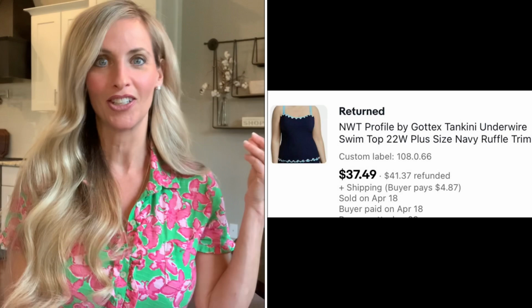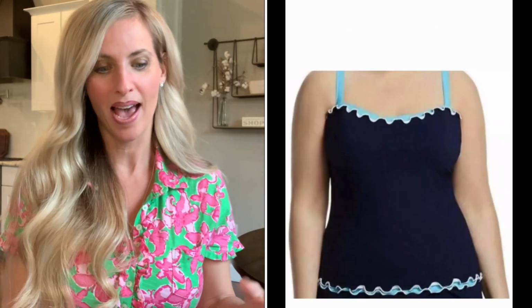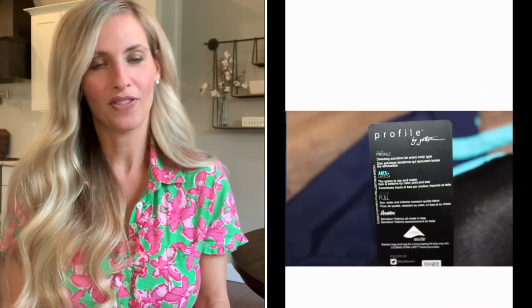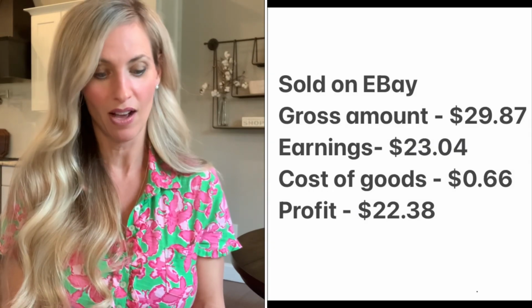The next one was a swimsuit that you'll see on my totals at the end. I had to refund this week, but it turned around and it sold like that. So I got it back and refunded the lady, and then it sold for $29.87. So not as much as the original. The original was like $41, but I got an offer and I thought that is still a great profit for me. My earnings were $23.04.